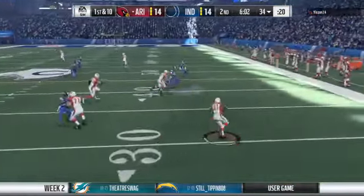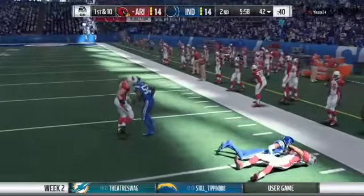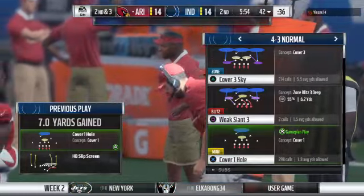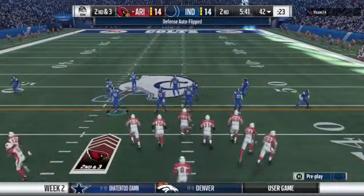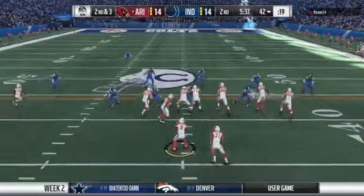Passing, it's Dalton. Screen play, Johnson, and to the 42-yard line here and brought down there. 7 yards there on the first down screen play. For a second there, I thought that might break big. Screen pass, looked like it was coming together. Looked like there was an opening. Still, ended up with a solid game.